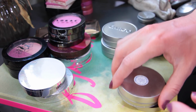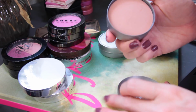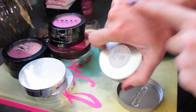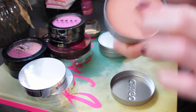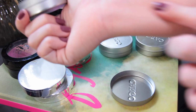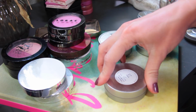Do you see that? That's so pretty. I'm gonna pull that one out to wear. It's called Topeka, and this one is like a lighter, oh my gosh, look at that. Isn't that beautiful? Why, you guys, why am I not wearing these? Look at this. It's just like a beautiful, kind of satin shimmery bronze. That's so stunning. So that's Topeka.